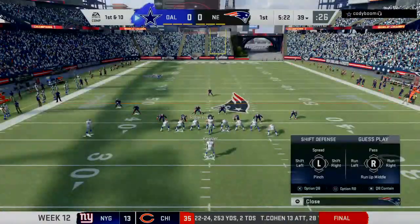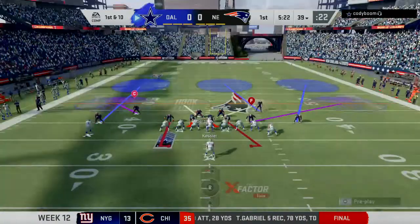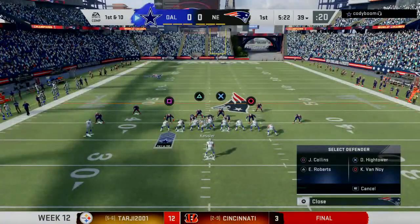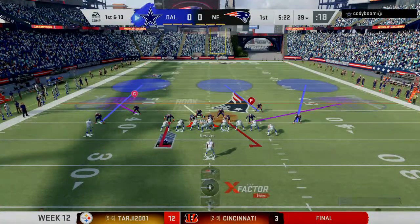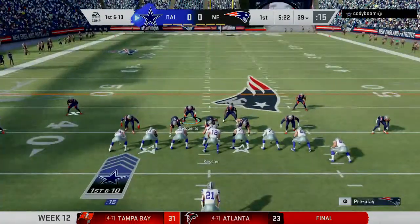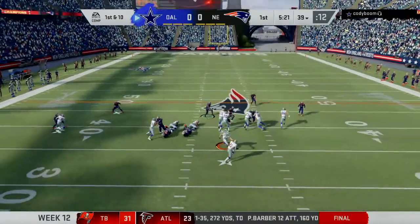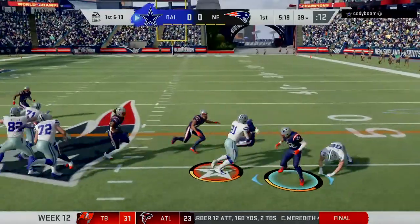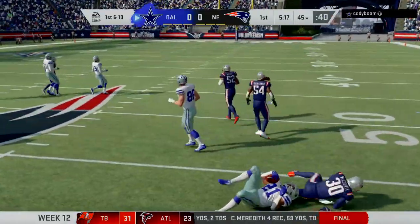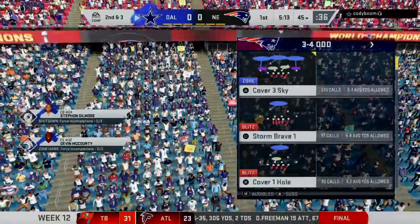So from the 39 now, they'll come up on a 1st and 10. Check. Go out. Get it. A 1st down carry by Elliott. 7 yards on the pickup there, and it'll leave him with a 2nd and 3.